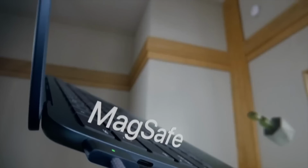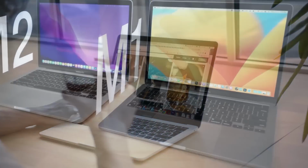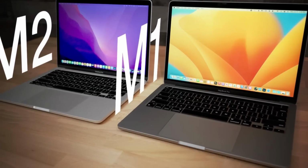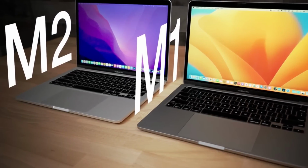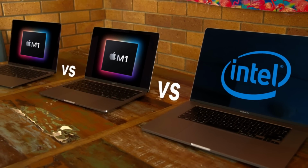If you don't own a MacBook and want to buy one, you should probably opt for the M2 model over the M1 if you can afford the extra cost. You'll benefit from increased performance and the best CPU, GPU, and memory options.